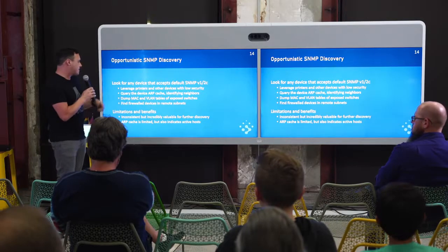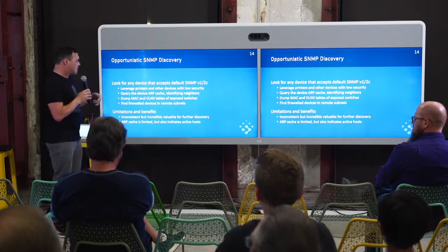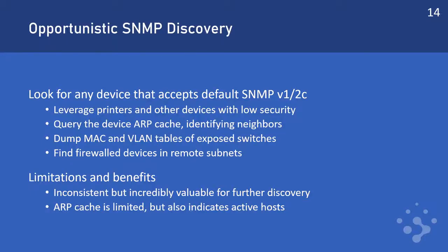You can do the ARP cache. You can find neighbors. You can dump the VLAN and MAC tables from switches. We'll talk about that a little bit later. You can find firewall devices that don't talk to you directly, but you can find out that they're there because the ARP cache of another device tells you about them. And it's inconsistent, but when you find it, it's amazing. So all you need is really one of these things in the same broadcast domain as the rest of your targets, and it'll tell you about everything else.